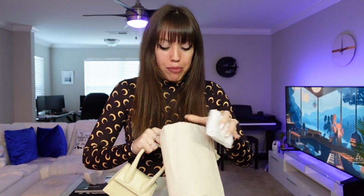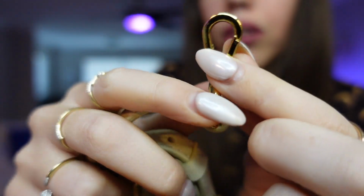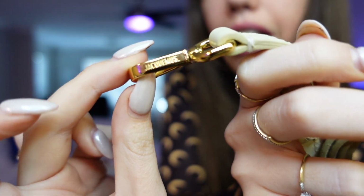Also, I've got the strap right here, and it also came with a tag. So, here's the strap. Here is what the strap looks like. Here is the little gold clasp, and it says Jacquemus on it as well.